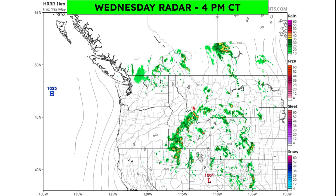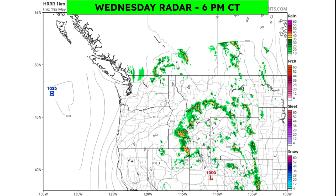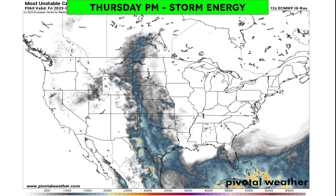Here we're going into the northwest for us. Here we get some of these showers and storms to develop around 4 p.m. This is in mountain time for here, not central time as we go into the afternoon. Notice some of those showers and storms continuing, and those could briefly produce some gusty winds, hail, maybe a brief tornado. Now here's what the European model wants to say with that storm energy as we go into Thursday.